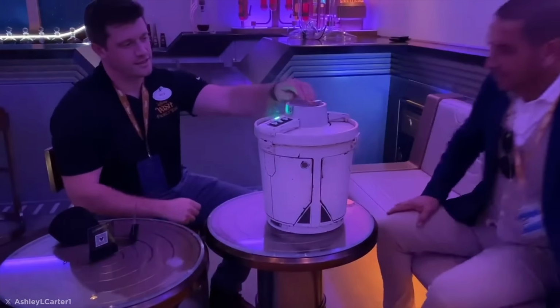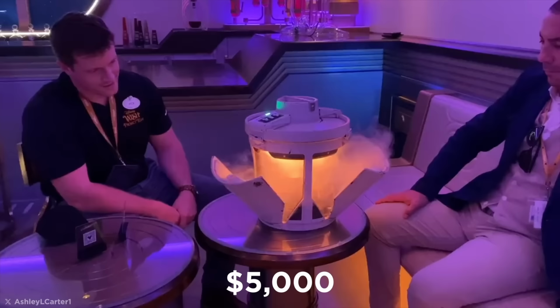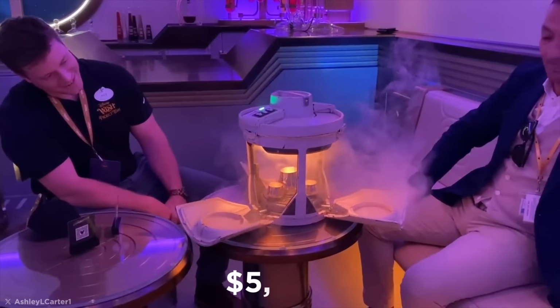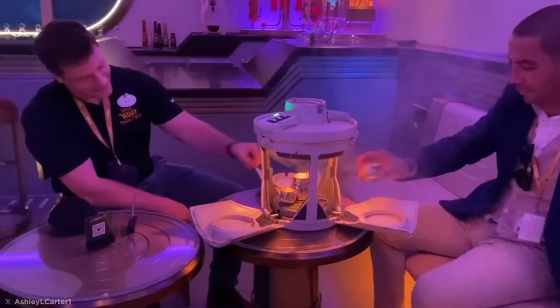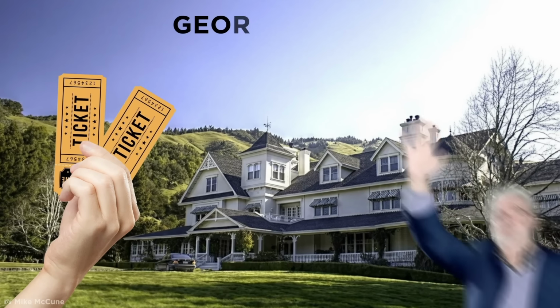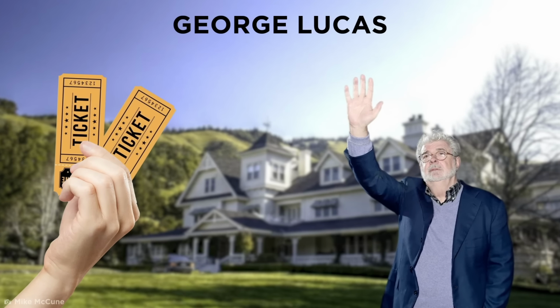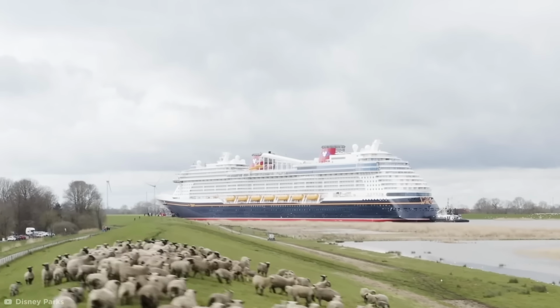The menu is full of themed cocktails, including the Kyber Crystal, a cognac-based drink that costs an eye-watering $5,000. You'll have to wish upon a star to afford the cocktail, but ordering it also comes with exclusive themed merchandise and tickets to visit Skywalker Ranch, George Lucas's personal workplace in California. This gives you another vacation to go on when you return to shore.